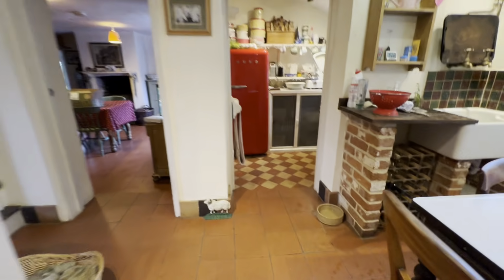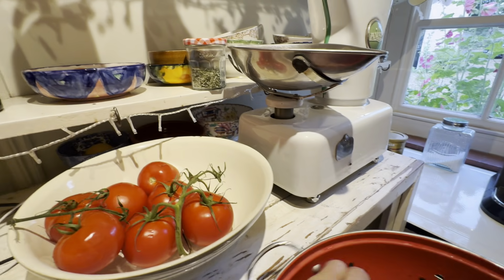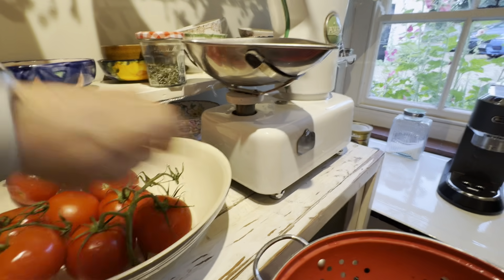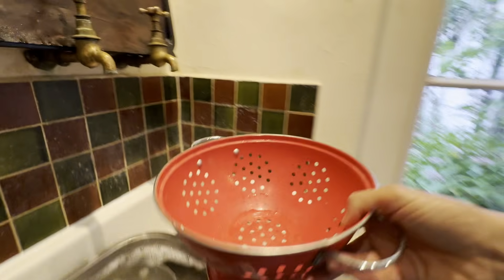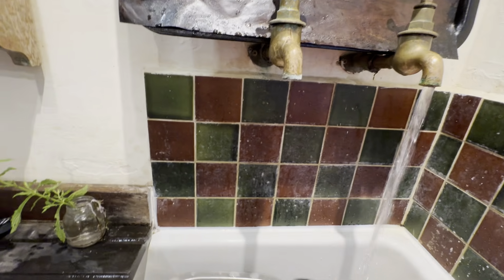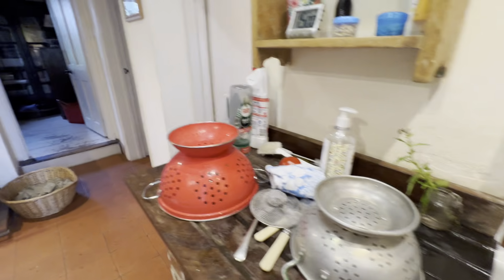I probably need to dry these tomatoes a little bit. They're still really wet. Let's just give them a little pat and pop them in there. So now I have a mass of tomatoes. Golly, that one's really ripe. That needs eating. Let's just rinse this colander out. It's not dirty, is it? And then they can just drain and go away. Must remember to pick some green salad.